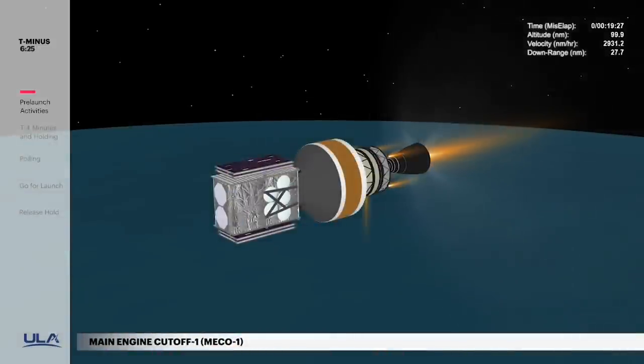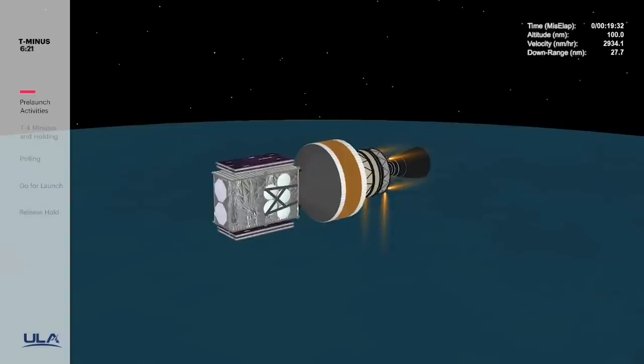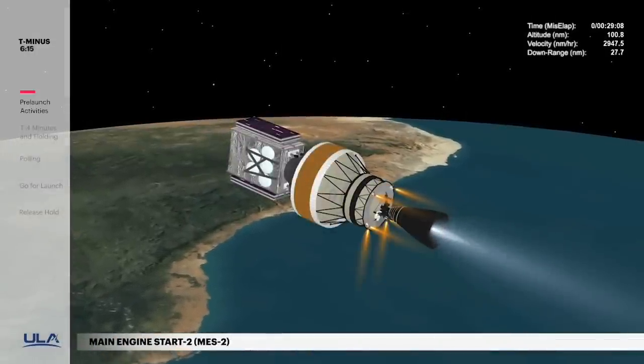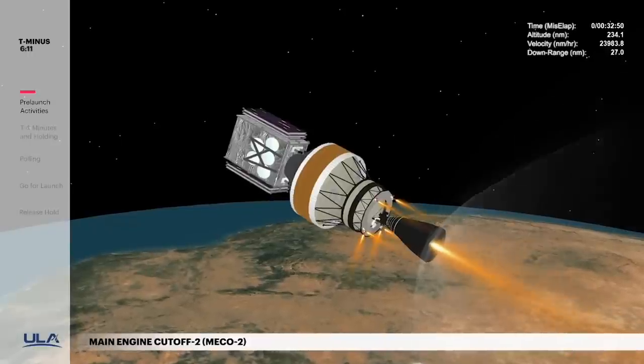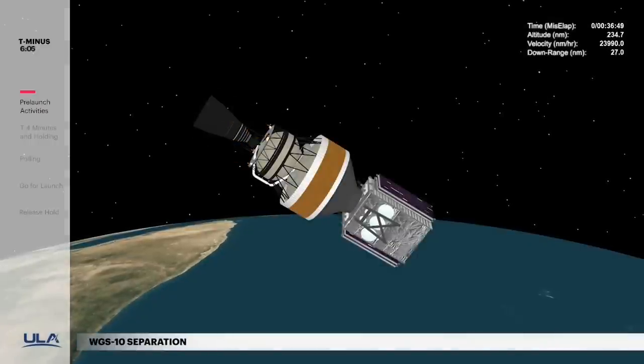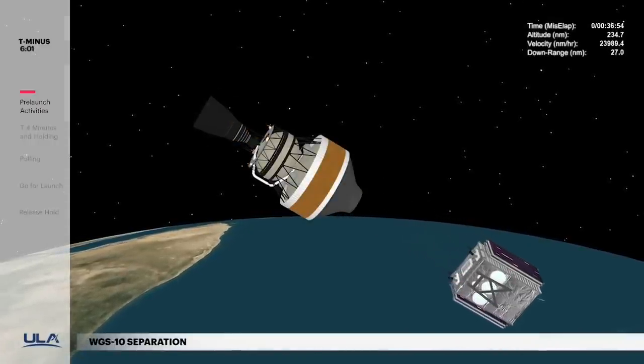19.5 minutes into flight, cutoff of the main engine, or MECO-1, occurs. The mission now enters a 10-minute coast phase. Nearly 30 minutes after liftoff, the engine is restarted for a 3-minute 20-second burn. Approximately 3.5 minutes later, the second engine cutoff occurs. At 36 minutes 50 seconds, the second stage releases the Wideband Global SATCOM satellite for the United States Air Force.